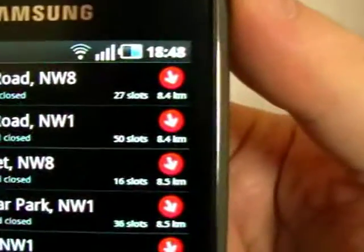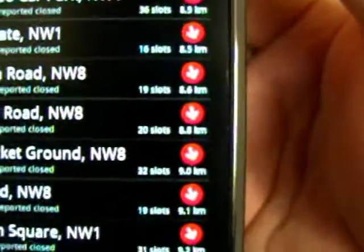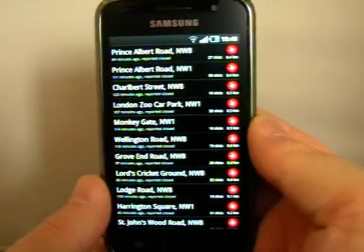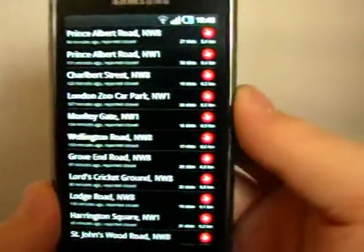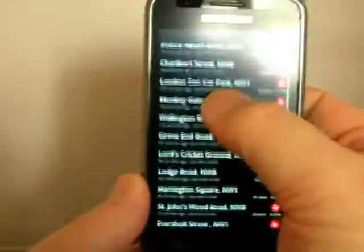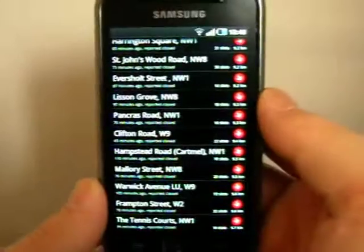Also, I don't know if you can see at the side there, it tells you how many slots are in each one. So when it's in operation, the crowdsourcing looks like quite a clever feature. I think the arrows will change colour to green or whatever if there's loads of bikes. And this is the only one at this point that does this.